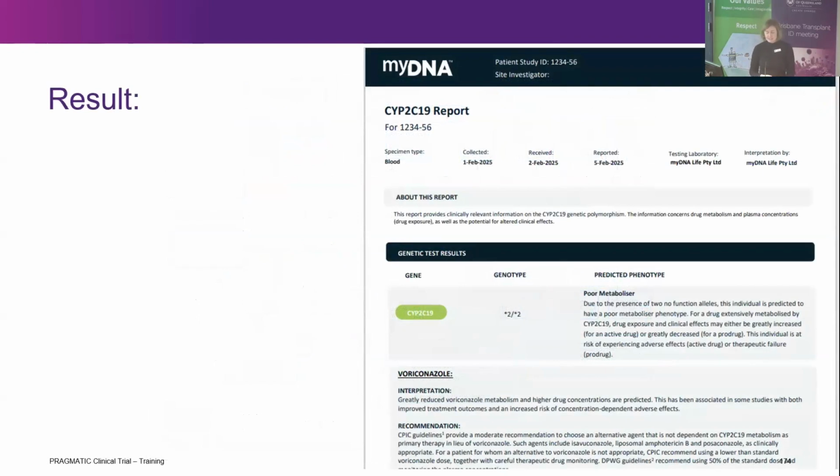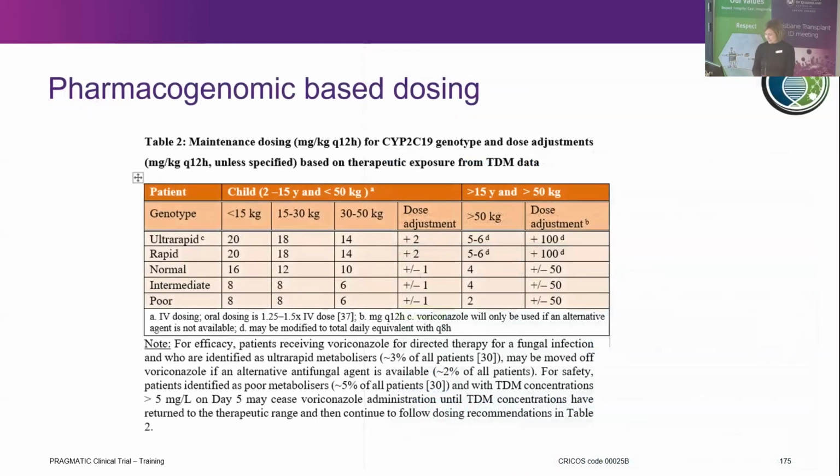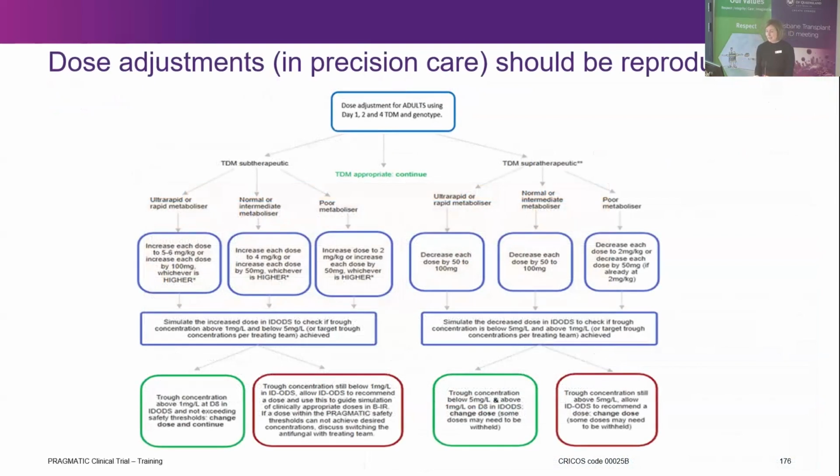This is just what a 2C19 report looks like. This is an example, and you can see this patient's got a star 2, and the reports are quite good. They give you a lot of information which matches up quite well to what we would say. So they're very easy to interpret. We then have developed, really through Julian and his interactions with the CPIC group, a pharmacogenomic-based dosing approach where, based on your metabolizer status, we adjust the dose. Realistically in the trial, what that looks like is once we get our first TDM, looking at a subtherapeutic TDM and then making dose increases based on their genotype status, or looking at a supratherapeutic one and making changes based on their metabolizer status, and then putting those into a dosing simulation software to check the concentration we would get at day 8.